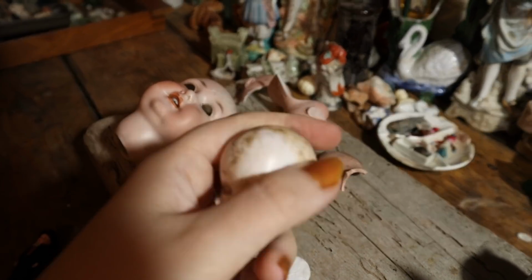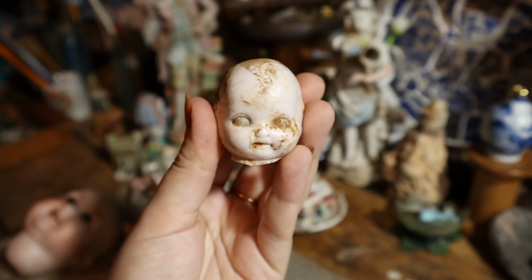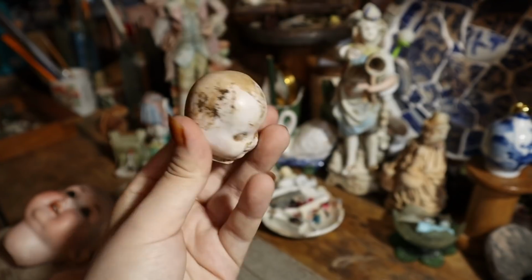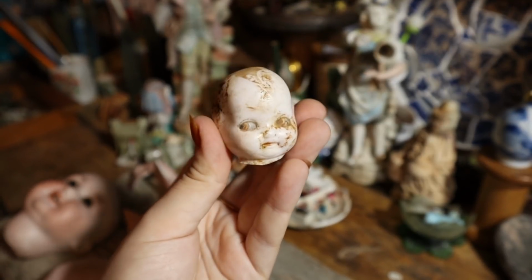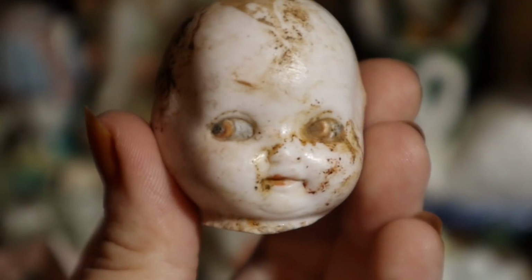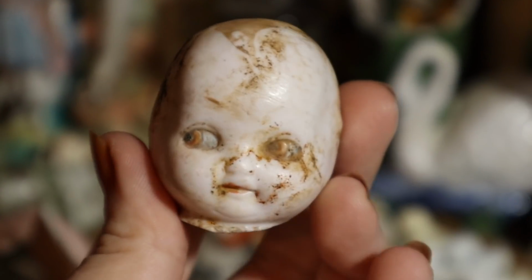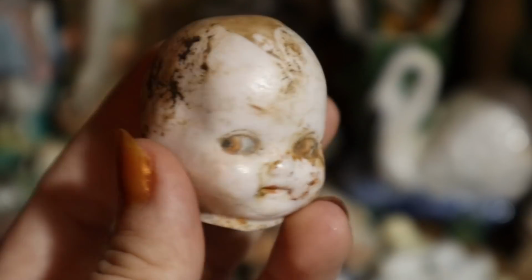So there was one complete head, and I haven't cleaned it completely because we are on a tight schedule, but this will be becoming a new dump doll. It's got the cutest little eyes. Looks a bit miserable though. No, it doesn't. It's got no body. Can't blame it. Okay, maybe when it's got a body it'll look happier.